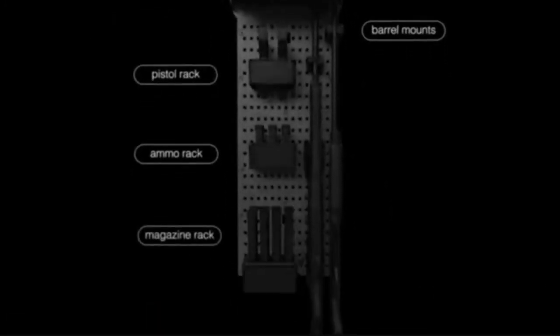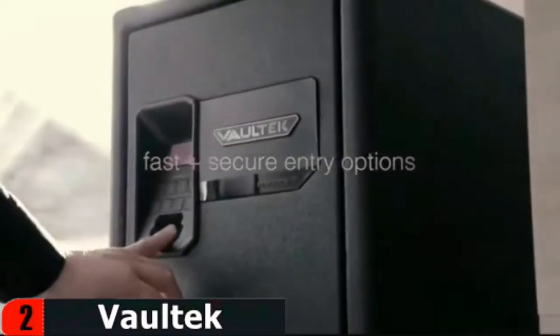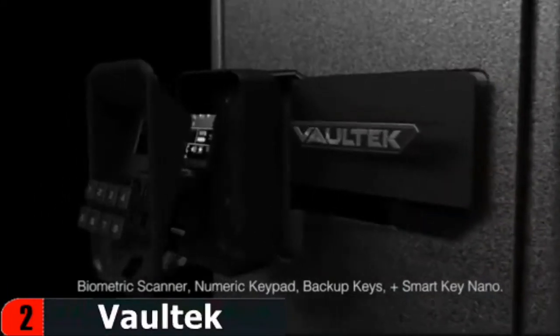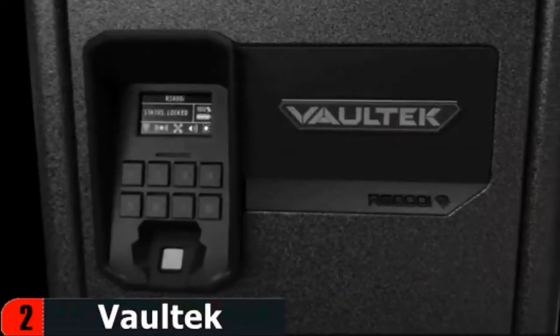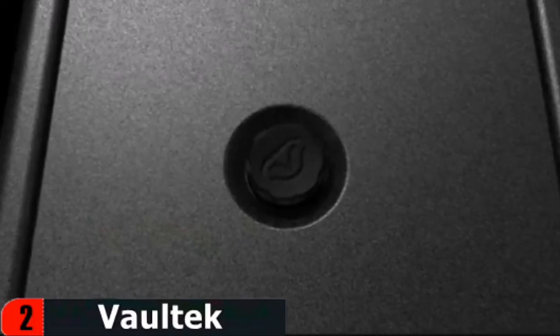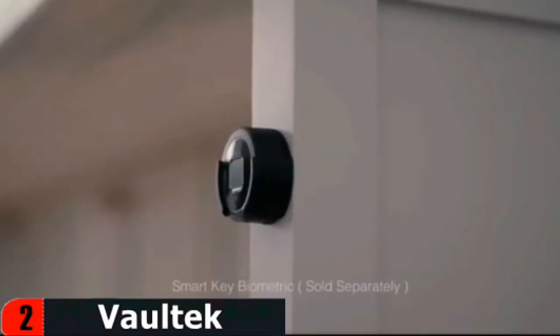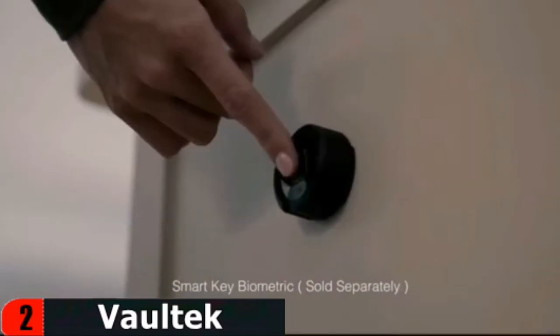It's tough, well-made, and rugged enough to keep your guns safe from prying hands. The Vault-Tec Biometric Gun Safe is made of 14-gauge carbon steel with a durable powder coat finish that resists corrosion and will last a lifetime. This is a gun safe that you can pass down to your children. It's a solid safe and one of the best long gun safes on the market.